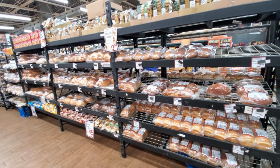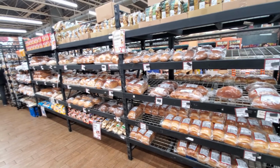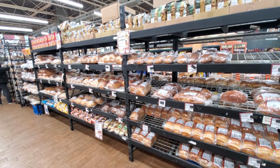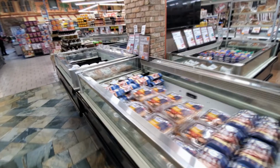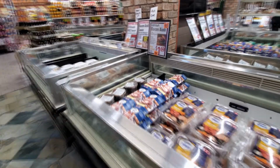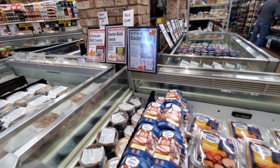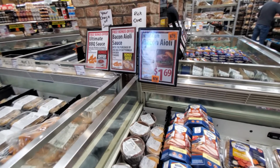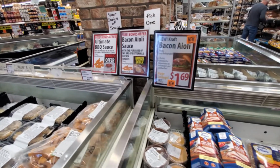So they have quite a large number of, like I said, specialty loaves and croutons, breadcrumbs, things like that. Here at the front of the store, you start to see the bunker sections with quite a varied array. So you'll have meat and cheese side by side, and so you kind of have to work your way through these bunkers and find what you're looking for, but there's some really good deals to be had.